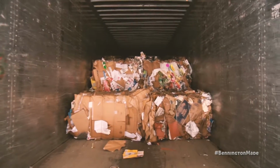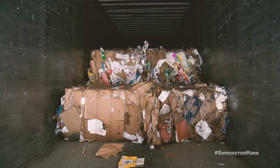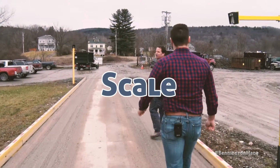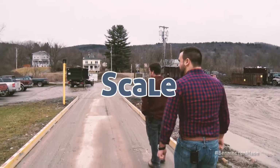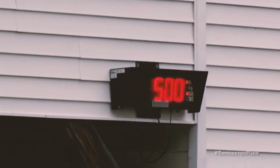As you can see, we don't even fill a trailer full because it's so heavy that we can't even fill it to the top. So it's accurate within 20 pounds. So we got a little margin of error. Oh, good. I feel good. And look at that, we're an even 500.